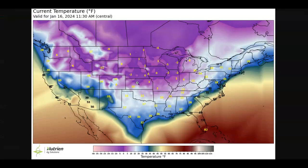Quite interesting, and you can see these are our current temperatures as of 11:30 Central. Still down into single digits all the way down into central northern Kansas, single digits in Missouri, Jefferson City, 12 in central Oklahoma. Even Dallas is not even above 20 right now. The only major line that we see is us here in the southeast. That will change over the next couple of days.